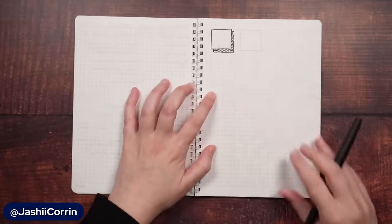Then you can do ones that are a little bit more three-dimensional, so maybe has some little pages on the side, maybe has a little bit of decoration on the front, couple words, and so on. I realized I forgot to turn the autofocus off on this, so I apologize.